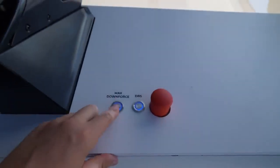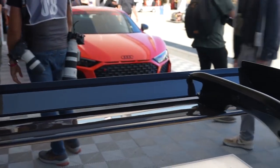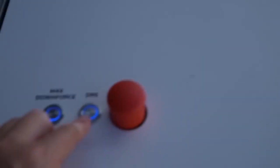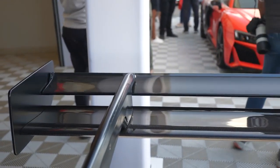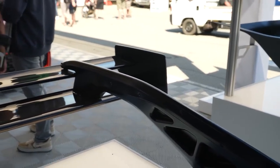Coming over here for the corners, it'll go into max downforce setting, closing off or lowering the second portion of the spoiler, giving you more drag and also more downforce. Ideally for the straightaways, you don't want that because that will slow you down. This is where active aero comes into play, because for a straightaway, the DRS system, let me close it again. The DRS system will kick on, and all that resistance for the air pushing the back end down will lower. Therefore, you can accelerate faster and faster.